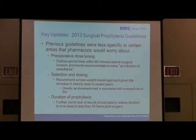But one of the things that they did was they really focused on areas that are the things that I at least wanted to focus on. Because again, I didn't want to be groaning on about cardiothoracic surgery. But I think the big thing that I want to focus on, let's look at these areas that they updated since the last guideline. Okay, perioperative dose timing.